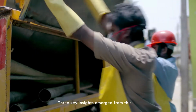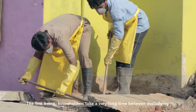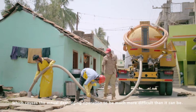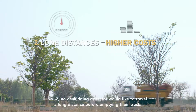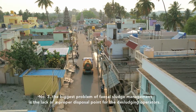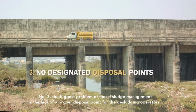3 key insights emerged from this. The first being, householders take very long time between desludging, which causes the actual desludging operation to be much more difficult than it can be. Number 2, no desludging operator would like to travel a long distance before emptying their truck. Number 3, the biggest problem of fecal sludge management is the lack of a proper disposal point for the desludging operators.